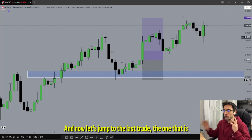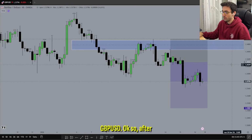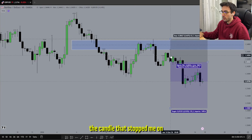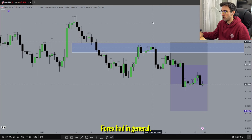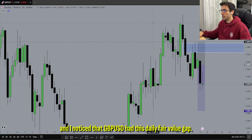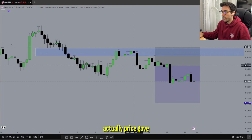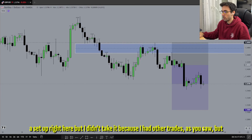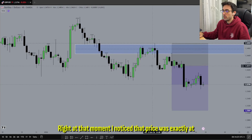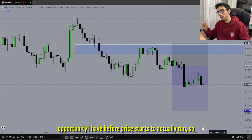And now let's jump to the last trade, the one that is still running, which is on GBP USD. Okay, so after the candle that stopped me on USD CHF, I saw the reaction that Forex had in general, and I noticed that GBP USD had this daily fair value gap from a couple days earlier, and actually price gave a setup right here, but I didn't take it because I had other trades, as you saw. But right at that moment I noticed that price was exactly at the same level, so I thought, well, maybe right now it's the last opportunity I have before price starts to actually run.